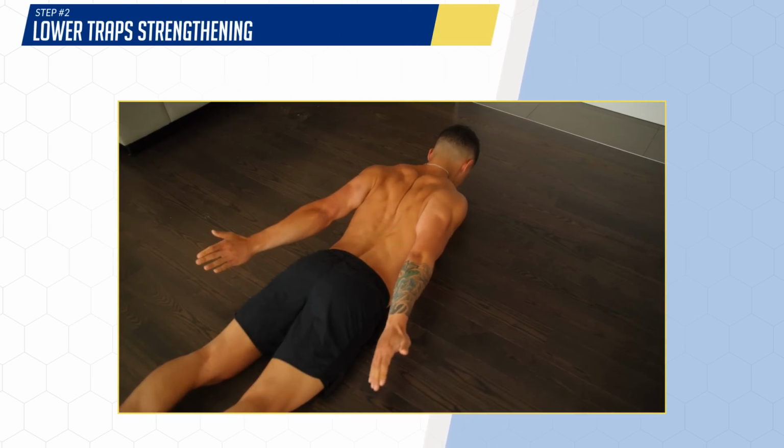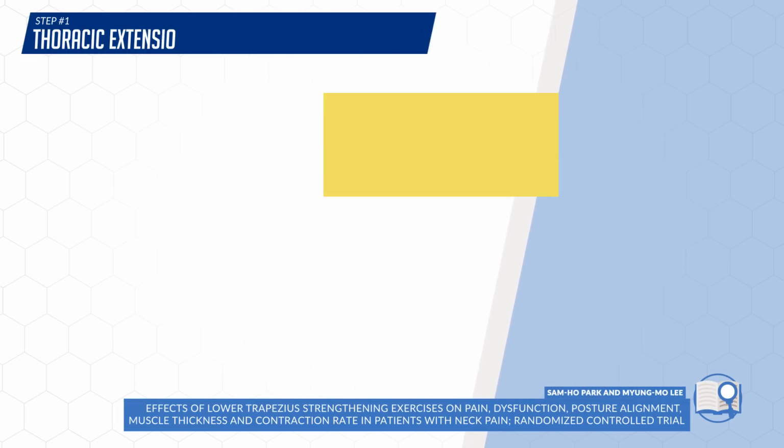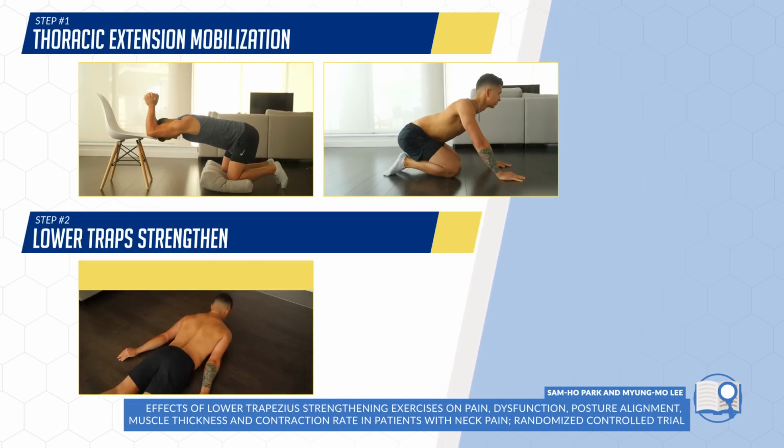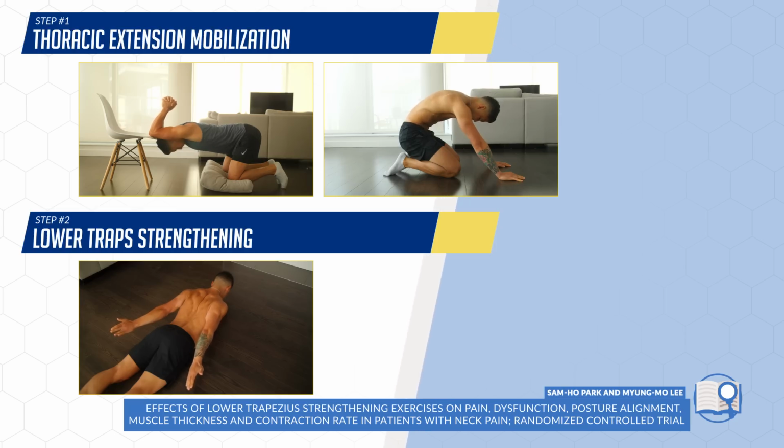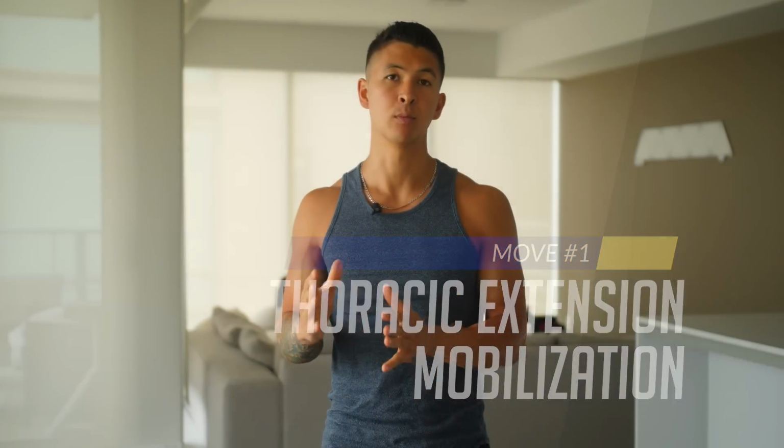Then, after we mobilize the thoracic spine, we'll work on a lower traps exercise to work on activating and strengthening them, which is going to be the key to fixing your posture long term rather than just temporarily by doing a bit of stretching. And when used all together, this simple, systematic approach has been shown to significantly improve the postural imbalances that we tend to see when sitting. So, now that you're more familiar with the reasoning behind this approach, let's take a look at what exercises would be best. First, we're going to work on some thoracic mobilization.